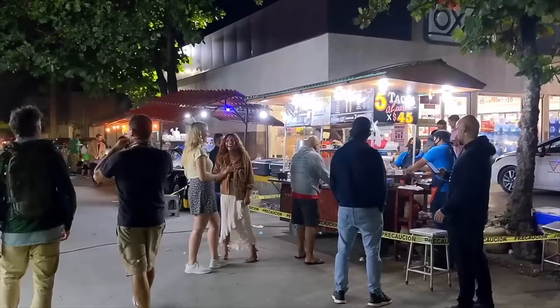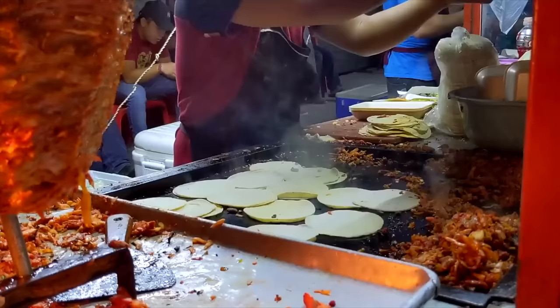Which is right on the main strip. They have happy hour every day, so you can get 2-for-1 margaritas, mojitos, or daiquiris for about 100 pesos, so like $5 for two drinks. Not a bad deal. We ended up eating the majority of our food in the town of Tulum just because it was so much more affordable.